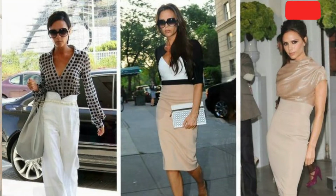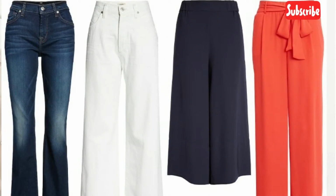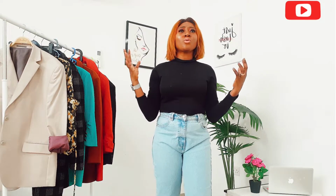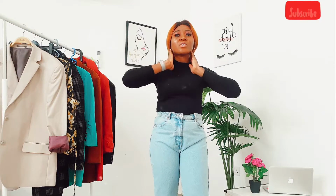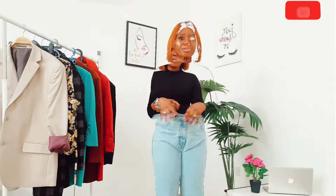A-line dresses, A-line skirts, they are your best bet. Make sure cropped pants are your favorite, like for real, because they highlight your waist because the pants are cropped. Okay, so it just creates this illusion of you having a cute waist. And also, there are so many options, there are so many ways for you to be able to style an inverted triangle.